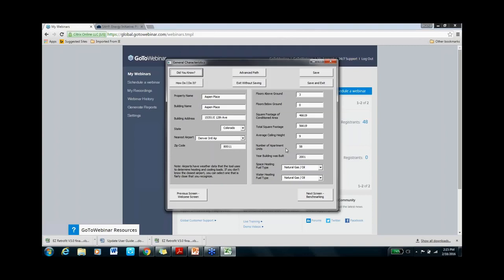When you are in the tool and you look at the data fields and you feel like, why is the tool bothering me with all of these questions, then you can click on this "Did you know" button, and you'll find the reason. Also, if you are not sure how to enter data for a specific input, you can click on the "How do I do it" button, and it will take you to an in-depth user guide which is built on the back end of the tool, and it's also uploaded on our website. It will help you with detailed steps and also help you navigate throughout the pathways.